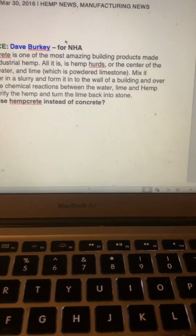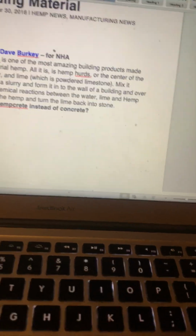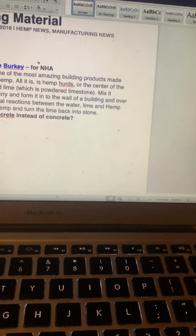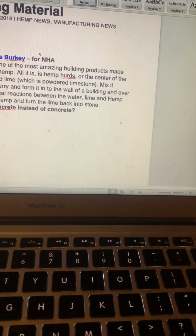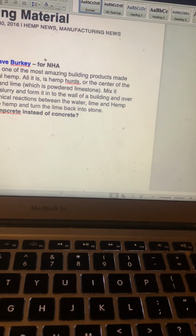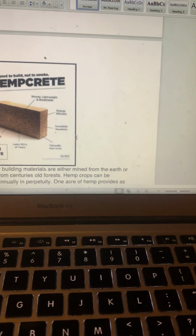Hempcrete is one of the most amazing building products made from industrial hemp. All it is is hemp hurd, or the center of the stalk, water, and lime, which is powdered limestone. Mix it together in a slurry and firm it into the wall of a building, and over time the chemical reaction between the water, lime, and hemp will petrify the hemp and turn the lime back into stone. Why use hempcrete instead of concrete?